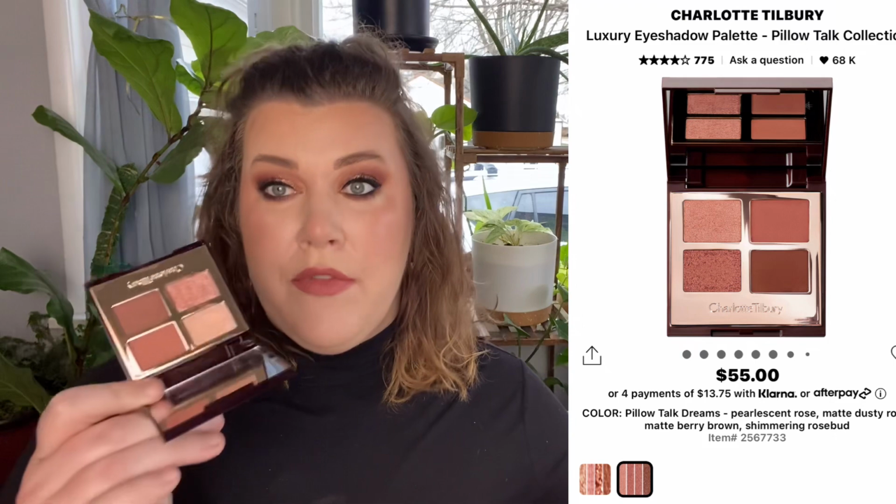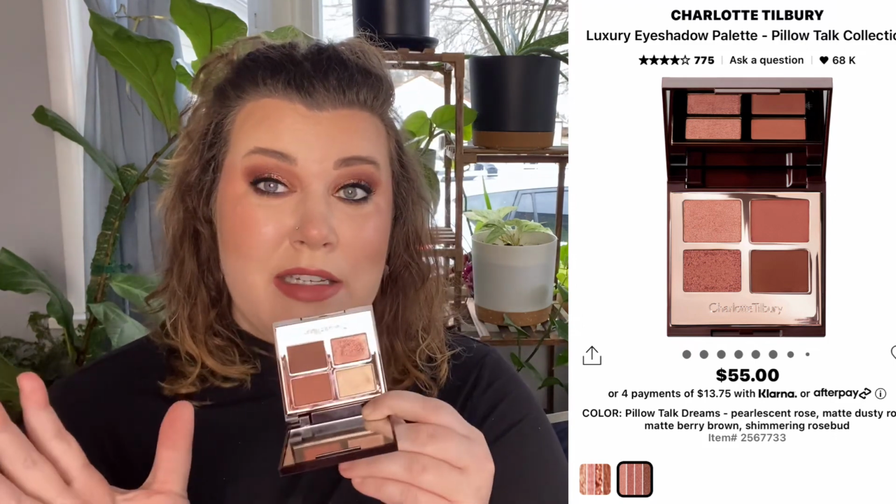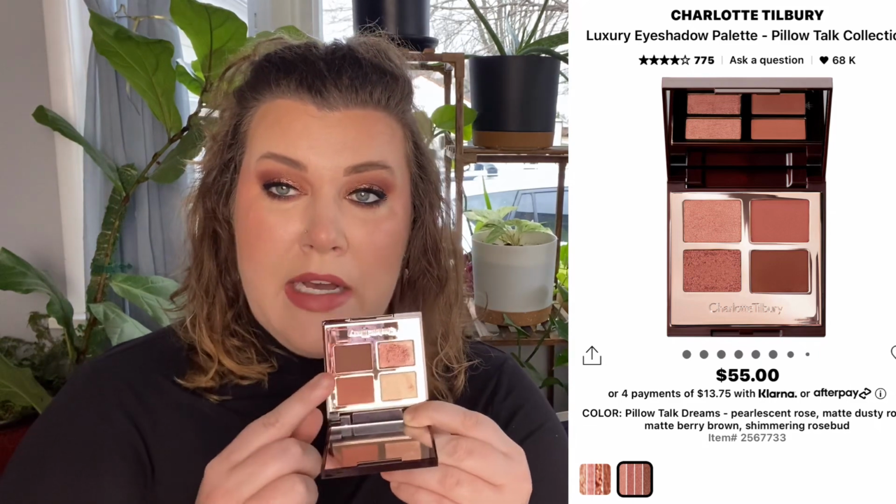I absolutely love this. Like, when I wear this, actually, I usually just do these 2 mattes and that's it. And it's not because the shimmers aren't stunning, because they literally are stunning. I just love the tones of these mattes on my skin tone together. They are absolutely stunning. And I think that if I were to rebuild my collection, this is one that I would like have to have. I absolutely love it. Formula is great.